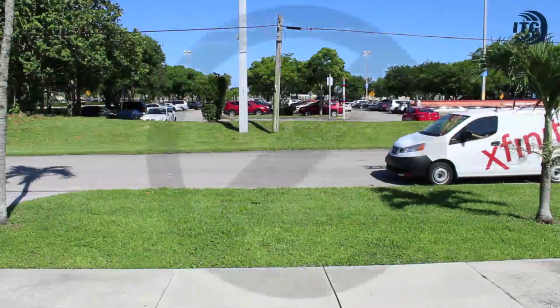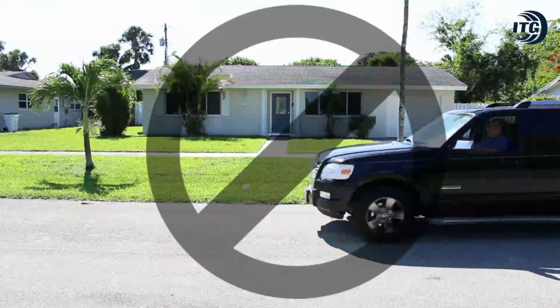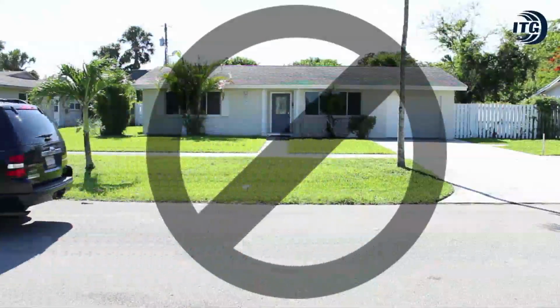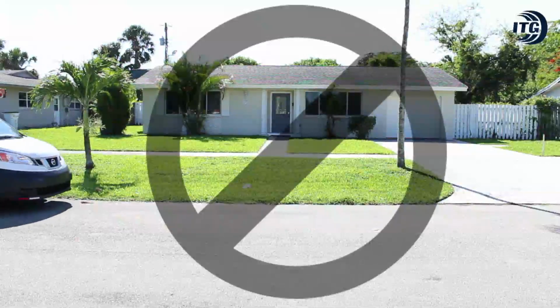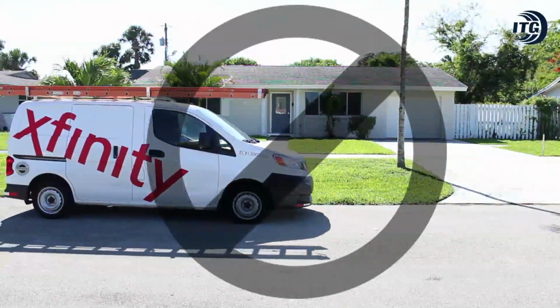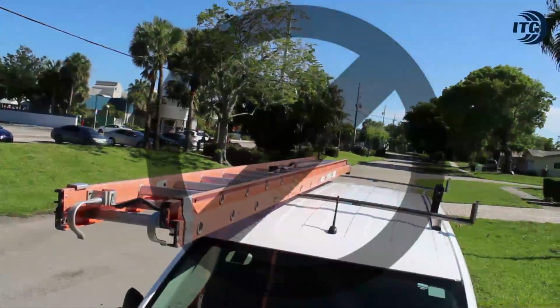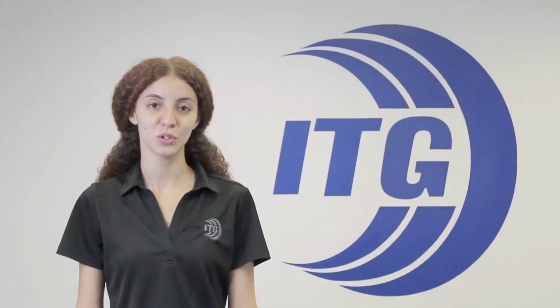Another common mistake is to park against the correct flow of traffic. That's dangerous because you may have incoming traffic going in the right direction. Also, if your vehicle is parked facing the wrong direction, you will have to pick up your ladder while standing in the middle of the street. So, let's do this right.